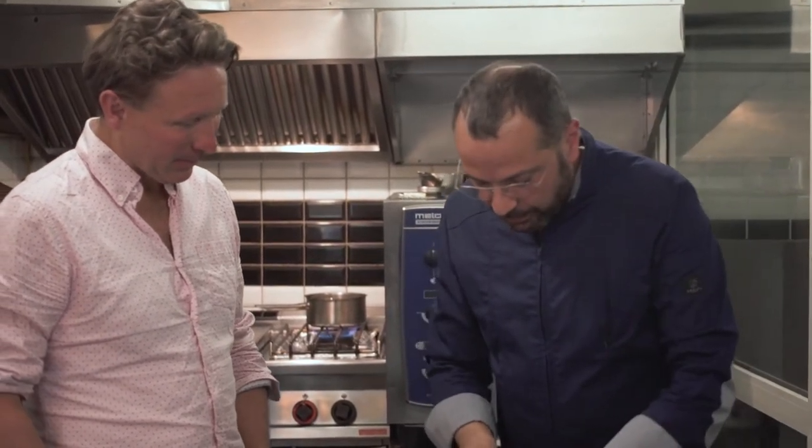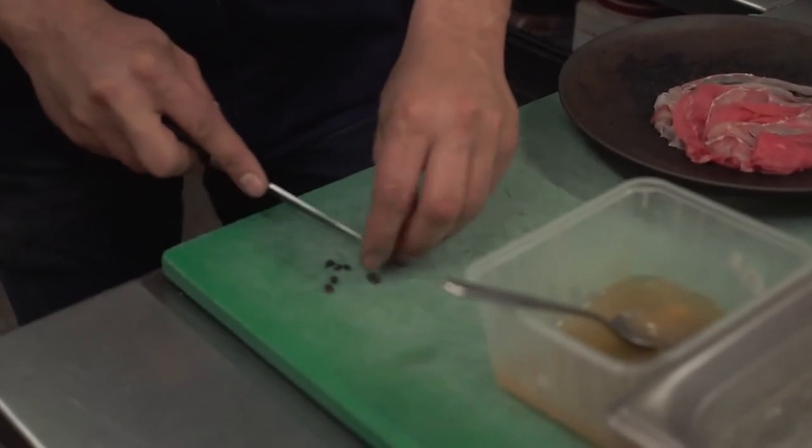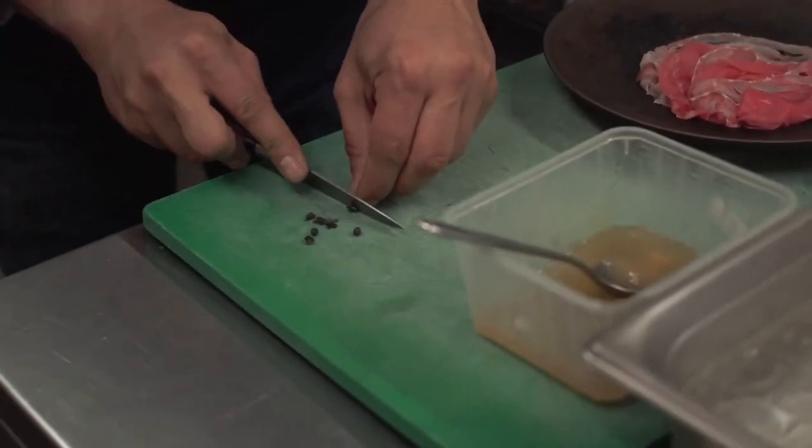What do you think about it? Is it too spicy? Is it too strong for you? I like spicy, so it's not too strong. What I like is that the kick doesn't come straight away. It's the layers. Exactly, it's two steps. First you have the perfume, and after you have the kick behind. So I'm just going to put a little bit of that. I don't want to put too much, but I need to respect the balance of the seasoning.